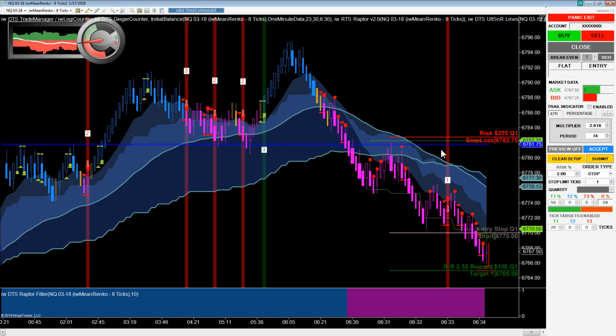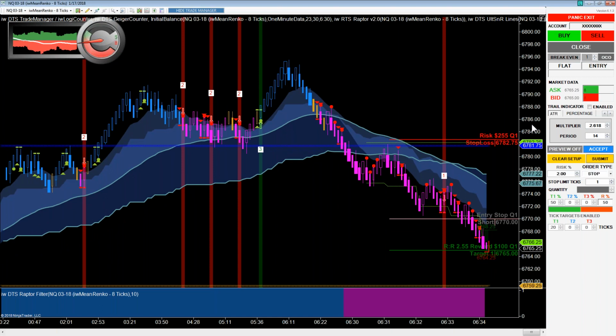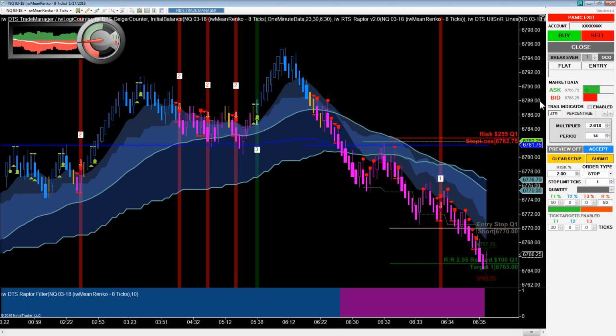By the way, if the chart is bouncing around like that because it resizes itself, if you left click on the price axis, it will lock the chart so that you can set up your trade correctly. And you can see the market did head lower and find our profit target. Alternatively, you can just hit the sell market button. That will work too.